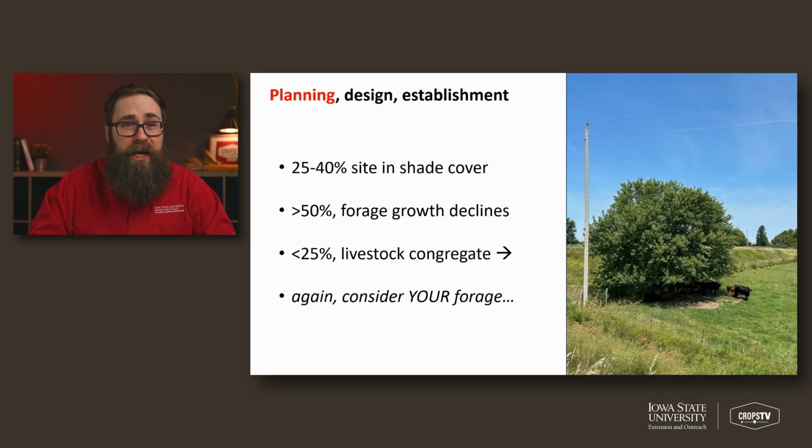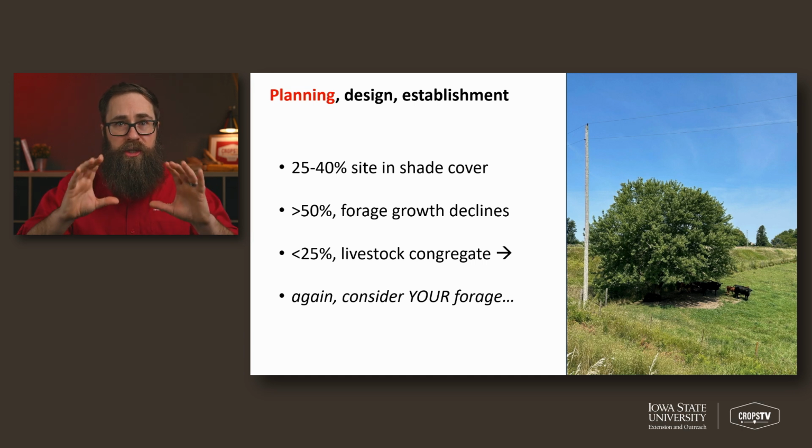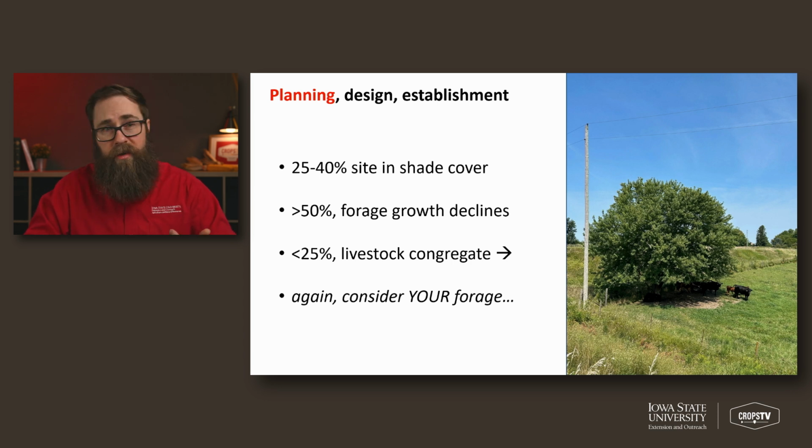All right, let's talk shade. Shade is absolutely critical to think about when planning a silvopastoral system. We're really aiming for about 25 to 40% of the overall site, be it a paddock or pasture, 25 to 40% of that site in shade cover. That's ideal in general. If we get over 50% of the site in shade, forage growth declines. If we have less than 25% of the site in shade, the livestock tend to congregate around those individual trees.